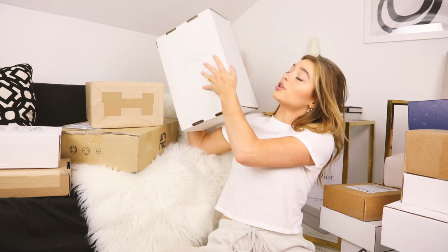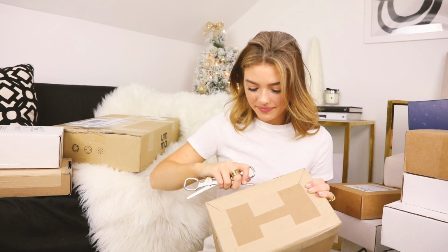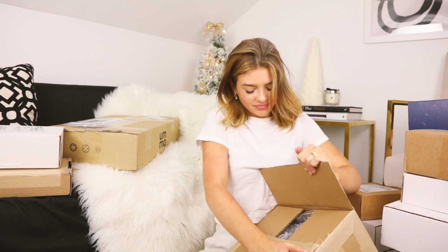Next, I want to open another big one. I'm going to do this one. Looks like it's a highlighter palette collection with a Pret a Powder limited edition powder and puff. Okay, let's see. Okay, that worked.